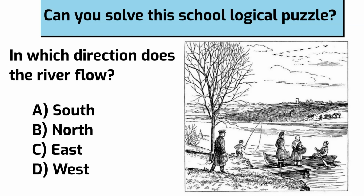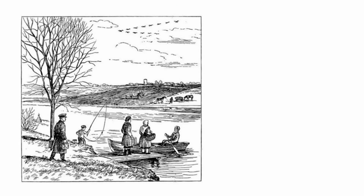Let's go for it. For these logical puzzles, one should carefully examine the provided information. In our case, it is a drawing. Here I will present one of the possible logical solutions.